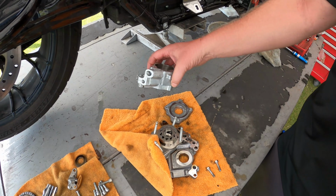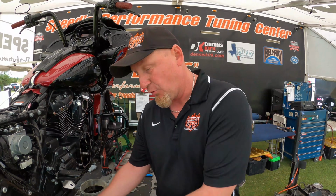So if you do have any leftover little particles or anything like that, it'll actually catch it and not let it go through the pump. Therefore, you won't get the scoring like you had in this stock pump. So what do you think might have caused this?